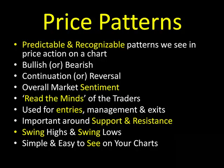Well, that sentiment actually helps us read the minds of the trader. Now, of course, we use these price patterns most commonly for our entries, for our trade management, and for our exits. So we're looking for bullish price patterns to take a long trade. We'd be looking for bearish price patterns to then exit that trade early, right? Exit that long trade early against our position. So we're going to use these price patterns for entries, management, and exits of our trades.